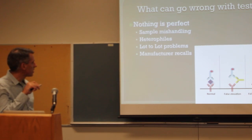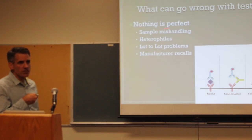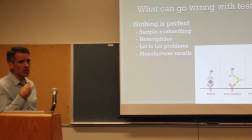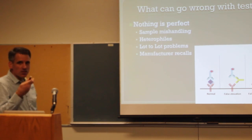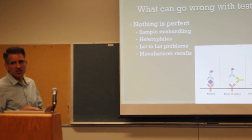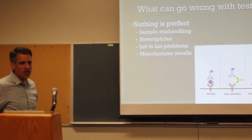The other thing we have, occasionally you get sample mishandling, so you might get deterioration of the thing you're measuring. So this sample sat on the shelf. This was a big problem with the old vendor, what we call lot-to-lot variation, because they manufacture these solutions for us in big vats, and not every vat is the same, and you can get changes in the results you get just based on the manufacturing process, which is a bit maddening when you run a lab.